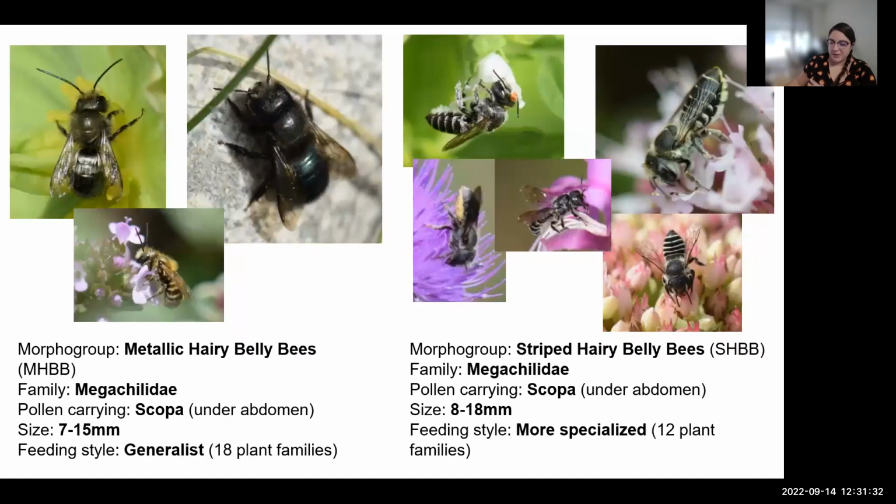So these two groups are the groups that carry their hairs on the undersides of their abdomens. These are the only two groups that do, and these are both in the Megachilidae bee family, so they're very related to each other. The group on the left, even though they are called the metallic hairy belly bees, have some that are striped. You can see that on the bottom. And even though on the right there are the striped hairy belly bees, some are metallic, which you can see on the bottom left there.